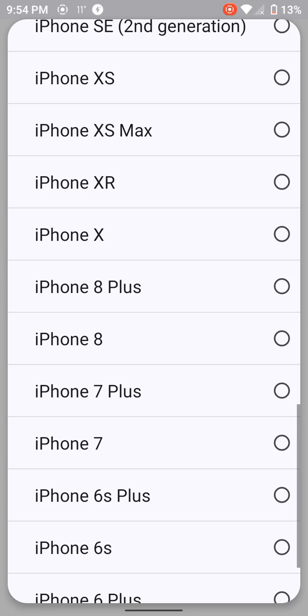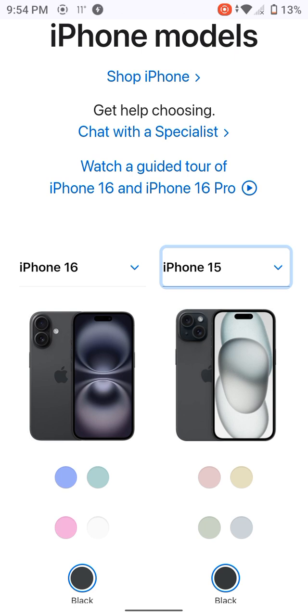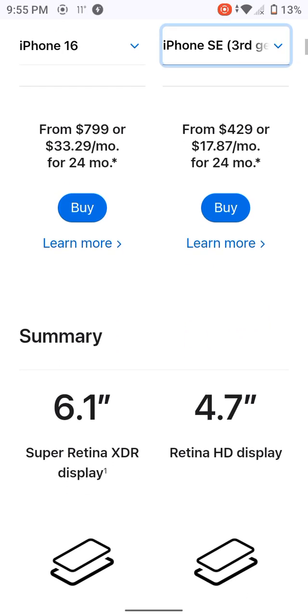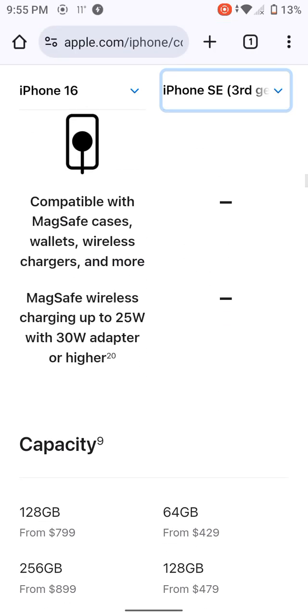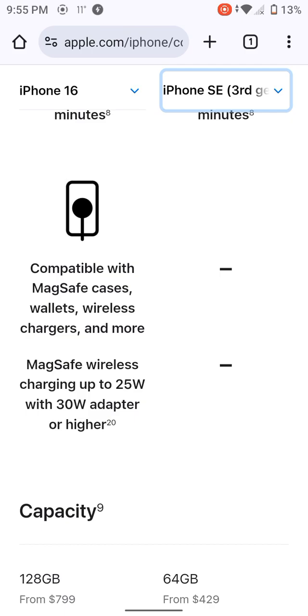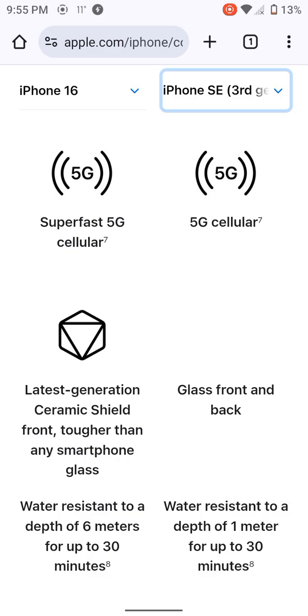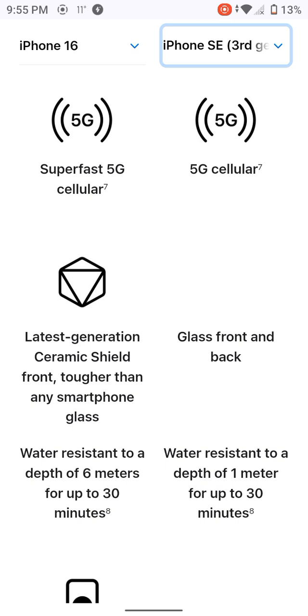But the price range is different by $100. Anyway, this is the third generation iPhone SE, so this better be good. There's lots of differences. Compared with this, the new one is compatible with MagSafe cases, wireless chargers, and more. With MagSafe wireless charging up to 25 watts and 30 watt adapter power, and a latest generation Ceramic Shield front tougher than any smartphone glass, with water resistance down to a depth of 6 meters for up to 30 minutes, which is the same as the third generation iPhone SE.